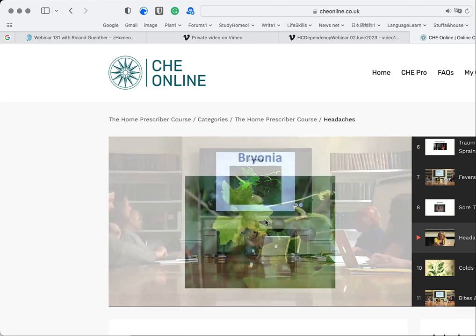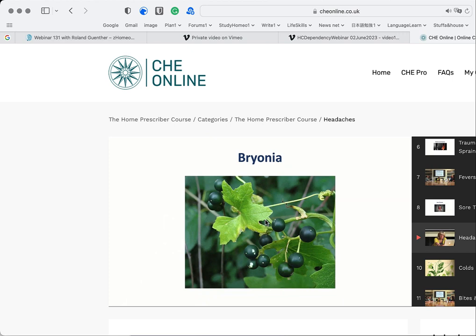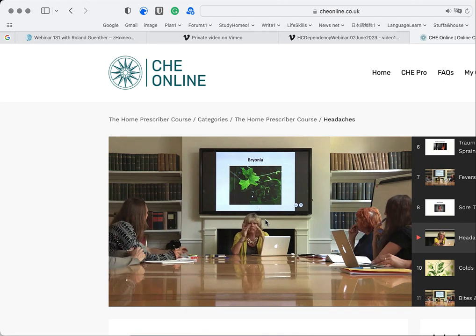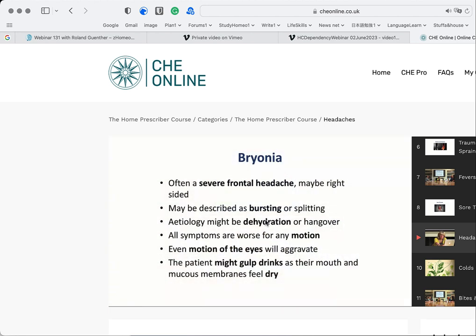First remedy we're going to talk about today is Bryonia. Bryonia is white hops, a climbing plant. The symptoms we're going to see are often a severe frontal headache. They may be right-sided. Don't have to be, but maybe that would be the commonest type of Bryonia headache. And the headache might be described as bursting or splitting. It'll be described in quite dramatic terms.